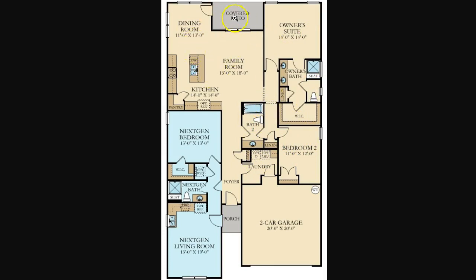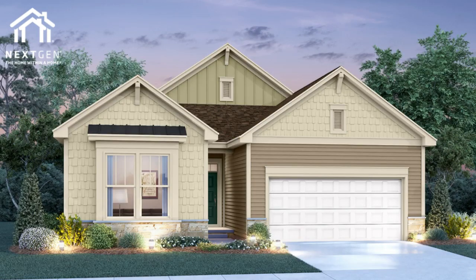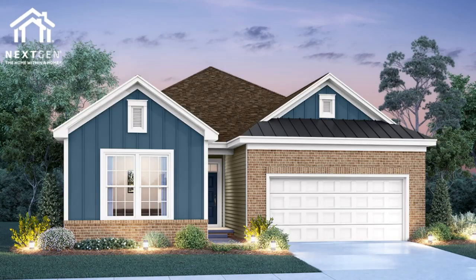covered patio family room. You saw the video. Elevations available. This is a great looking one. I mean, isn't this good looking? Triple gable. I love that. You'll see it in the video. Not to mention a little gingerbread, a little shake there on the side, and then this one as well.